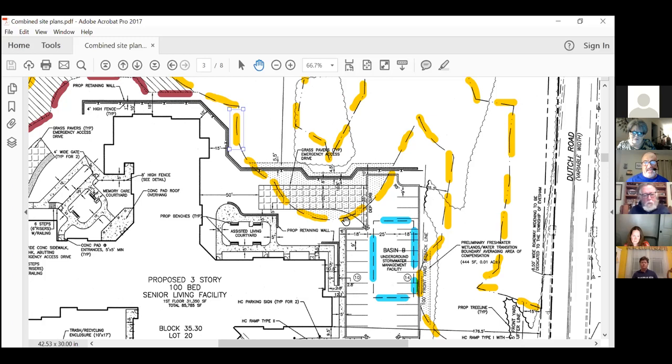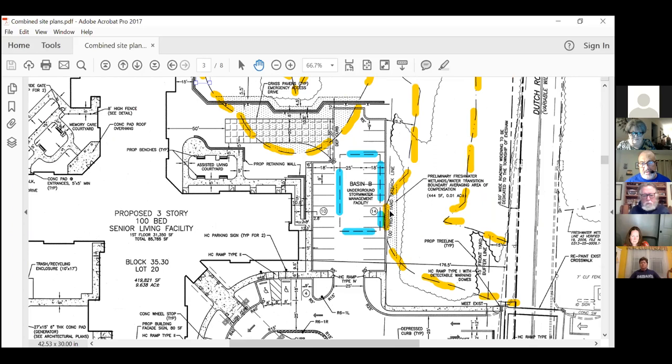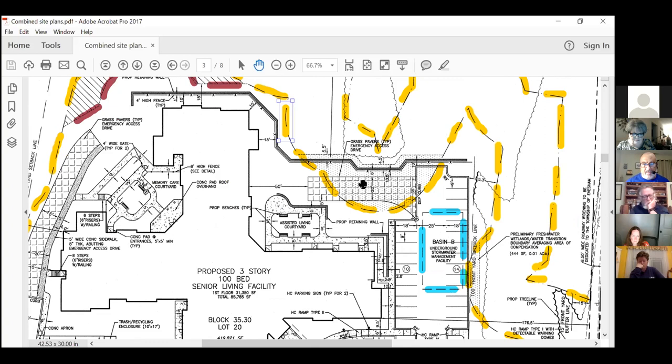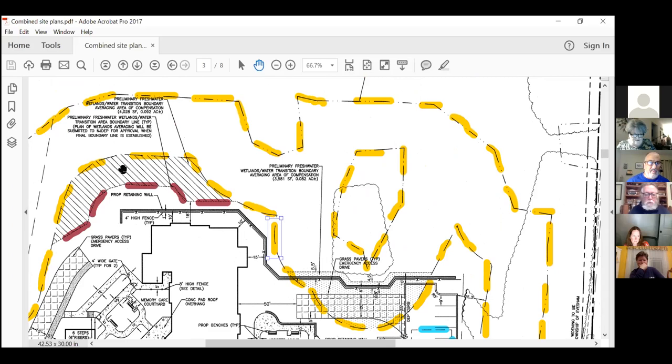There's one more area over here where they've done something with the buffer too. It looks like they might have encroached a little bit over here too, but not too much. Well, it looks only 444 square feet, but they have all that labeled here. So this is a transition where they took away from it or added to it. This one's labeled up here, right? This area, and then this area is also labeled.